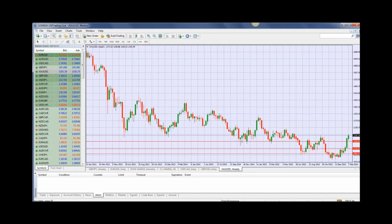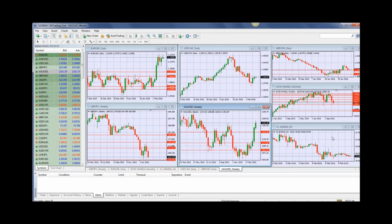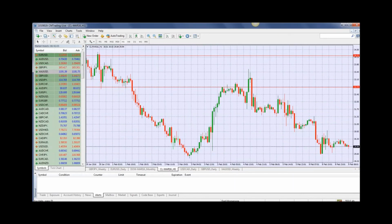Again, lots of opportunities in the market. You just have to be on the right side and really take your profits very quickly. Looking at oil here, we're testing our lows again at 29.94. There's some sentiment in the markets out there about what's going to go with oil. Some are saying it's going to trade between $40 to $60 for the next decade.